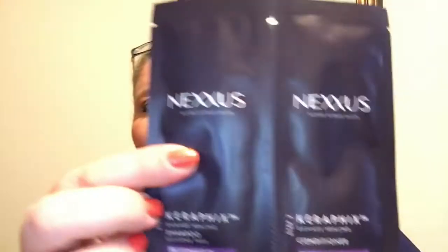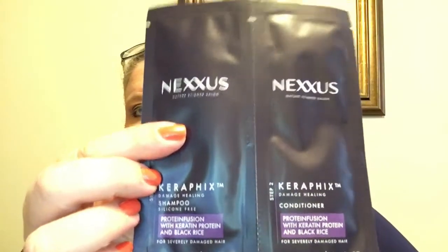And I do have some reservations. That's why when I found the mini, I decided to go with that, because I've heard mixed things, but we're gonna see. So we got the one little sample of the perfume, his and hers, and here it looks like we have a sample of the Nexus Carafix Damage Healing Shampoo and Conditioner. Not a huge fan of foil packets, but I digress.